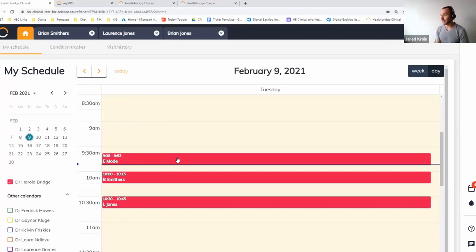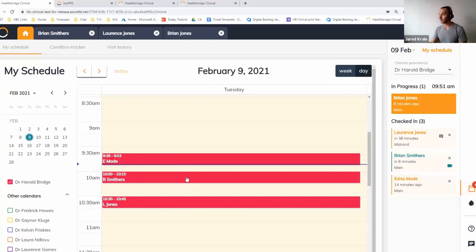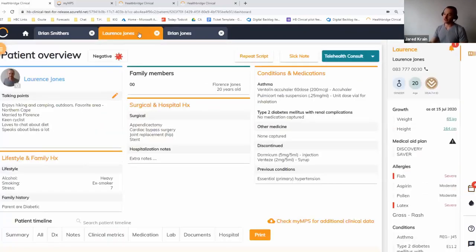Great. I'm going to move over to the next side of it, which we discuss is the simple way to generate clinical information, populate it, and be able to pull it up and reference it. So we know who's waiting in the waiting room. We know who's in progress. I'm just going to click on one of these to open a patient record. We'll go to Lawrence Jones, and you'll see it's opened the file at the top. Lawrence Jones has a picture of me, and I can see all his clinical information.